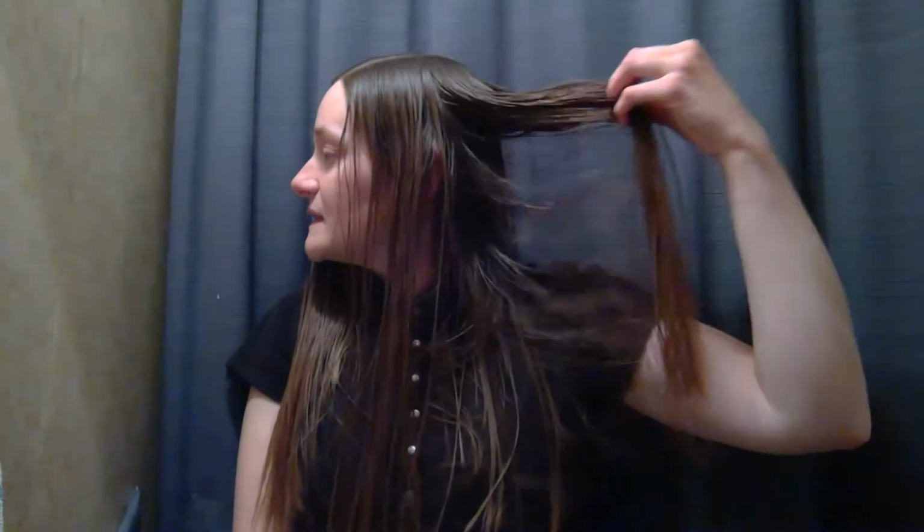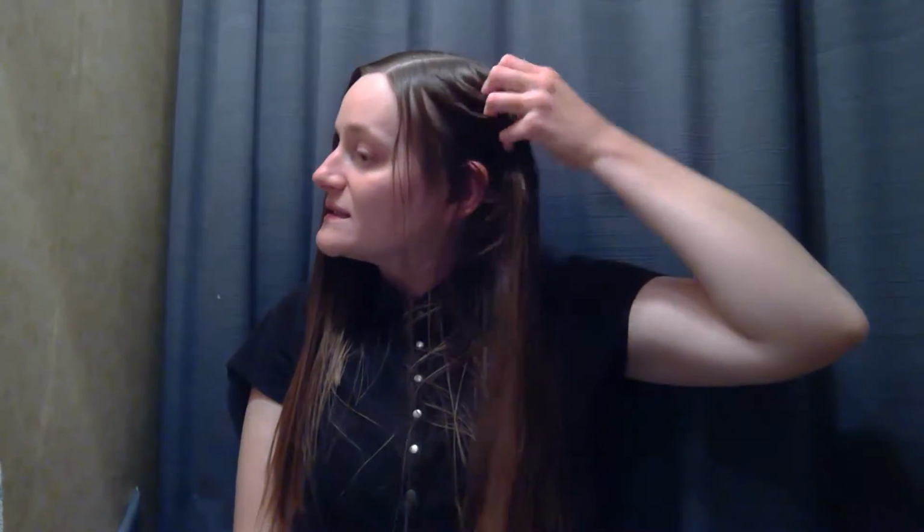But when I go to comb it, it will actually do this thing where it kind of sticks out to the side a little bit, and it's almost like putting a hair gel in your hair. Like you can see it here. It's doing this weird little up and out thing. I'm guessing that the fact that it's more stringy now means that with repeated uses, it's doing what it's supposed to do.